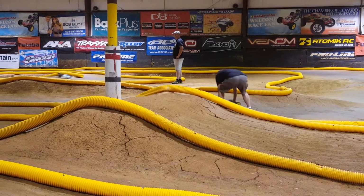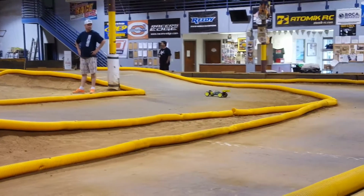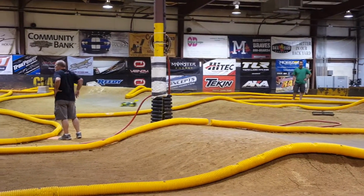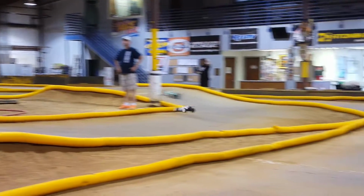All right, our now second place car, flame front, blue rear, down the front straight, coming through the short chute. Oh, then he rolled it, cut it too hard. Garrett's got to let it float to the left. You rolled it even before you came over the jump.